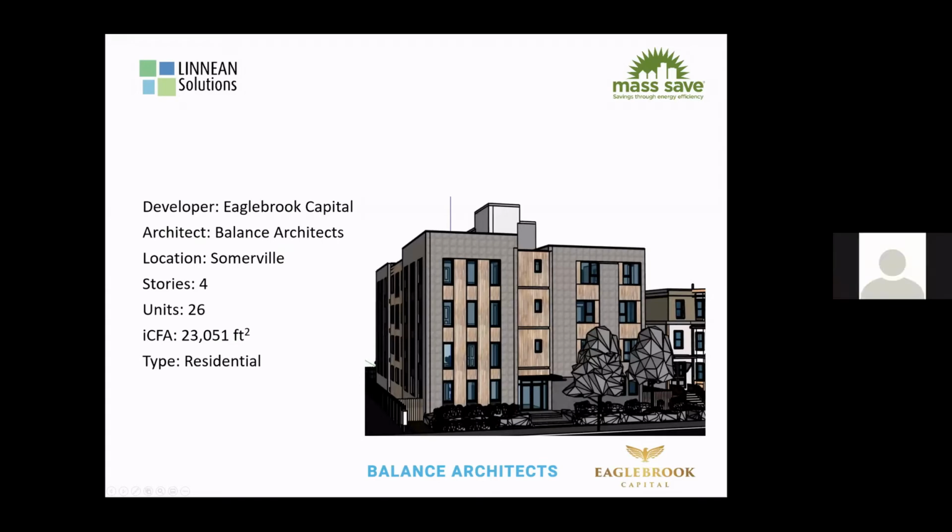Hi, everyone, I'm Ian Johnson with Lenaean Solutions. This is a project we completed a feasibility study for in Somerville. It's with Eaglebrook Capital and Balance Architects. It's a 4-story building with 26 units, and it's about 23,000 square feet. And it's all residential, so there's no commercial space or anything on the first floor. And it was a great candidate for Passive House just because of its straightforward design.